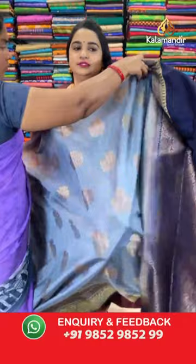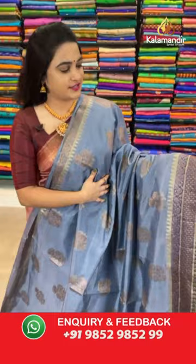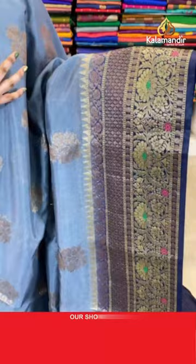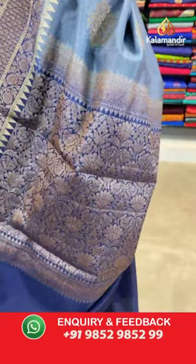Yes, and here comes the lovely one. Grey and navy blue, very trendy combination. And body is with floral bunches. That's the border contrast with the floral jal, rudraksha booties, diamond floral brocade and floral weave and temple design. Coming to the pallu, contrast pallu with the floral jal, paired up with contrast plain blouse along with the border.